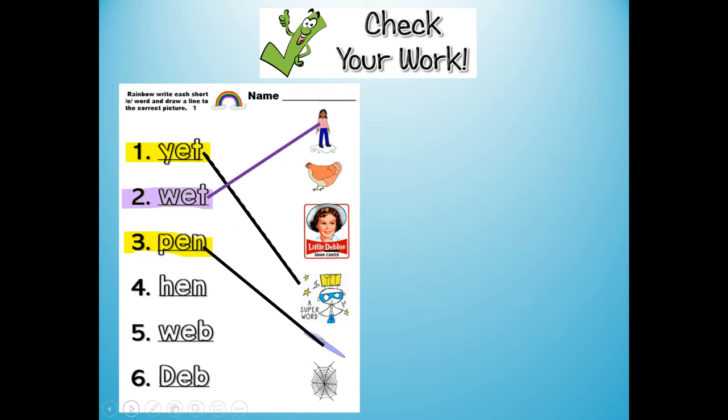I wrote my name with a pen. Number 4 rhymes with pen, hen. Pen, hen, H-E-N. The hen laid an egg. Hen. Number 5, web, W-E-B, web. The spider's web glistened in the rain. Web. Number 6 rhymes with web, Deb, D-E-B. Deb is short for Debbie or Deborah. Deb. Her name is Deb.